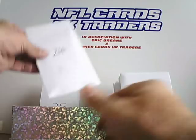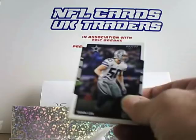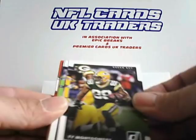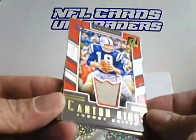24 is Ben. 2017 Donruss again. Thick one. It's either a hit or a pack filler in here. Sean Lee. I think it's a hit. Fletcher Cox. Ty Montgomery. Jimmy Graham. Harrison Smith. And Johnny Unitas jersey card. Nice. Don't see many of those.